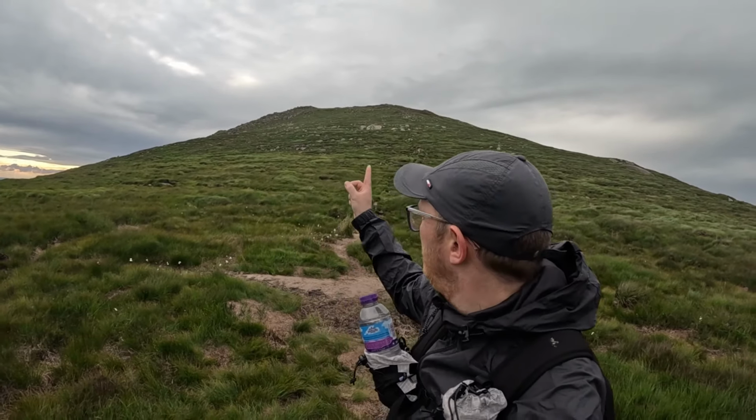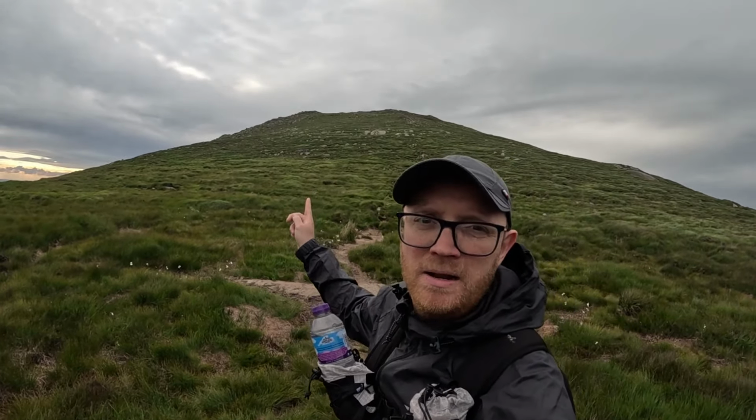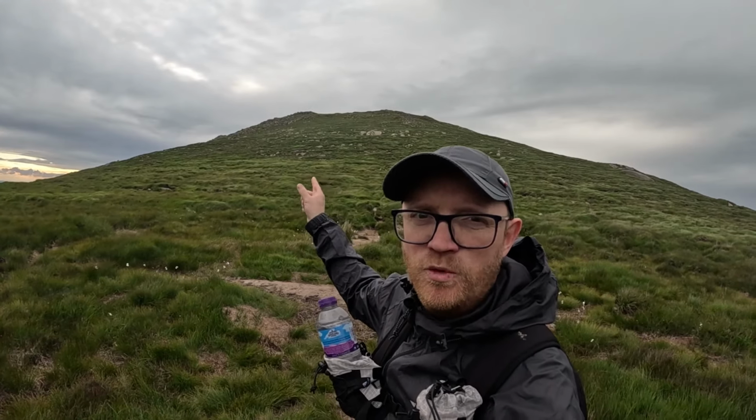Last one of the night. Rocky Mountain, peak number 3. It's probably going to be the toughest. It's just straight up here. I've done this once before from the other side and it was awful. An absolute slogfest from the other side. Wouldn't recommend it to anybody.